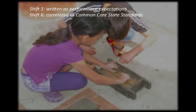So as you think about assessment, we also need to think about the way that this is going to change assessment, especially in our classroom. With these performance expectations, we're going to be focused much more on using different types of measures and really an increased emphasis on the use of performance assessments.